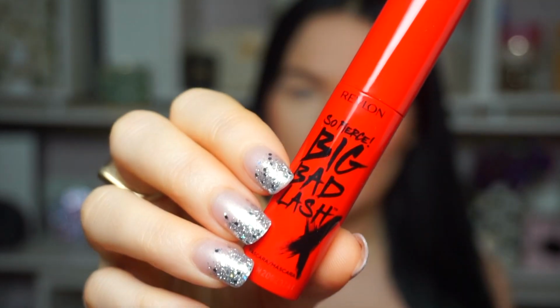And Revlon did come out with a new mascara too. Maybe I'll try both today and we'll see which one we like better. I'll do one on each eye. But this is called the So Fierce Big Bad Lash Mascara. Look at how, I just love all this red packaging. The packaging is so beautiful and everything. So let's just dive right into this beauty right here.